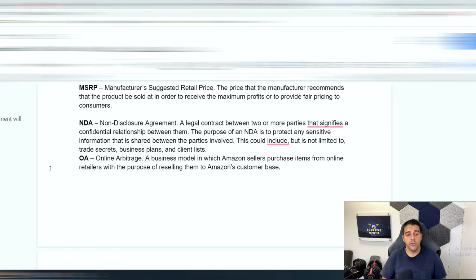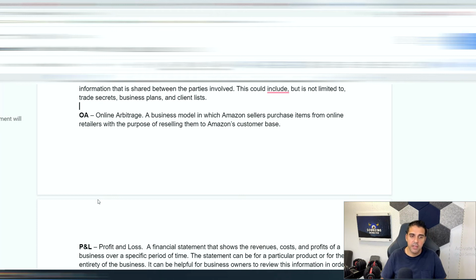NDA, non-disclosure agreement. This is something that you usually have between you and your supplier, or if you are trying to sell your Amazon business, you want the buyers to sign an NDA in case they are not going to buy, so you're kind of protected. They are not going to share any of the data they saw.